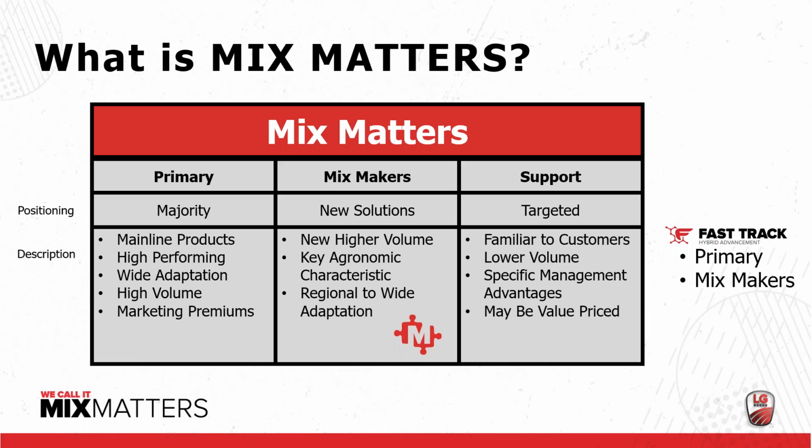They may be on a very wide adaptation like the primaries. They may be a little more regional fit like the support products. And we'll talk a little bit about local areas that may have some products that are not on the national list. But the bottom line to it is these are new solutions that take us in an area, and we want to be able to use those in a way that brings them to bear and have impact faster than what traditionally companies have done in the past.